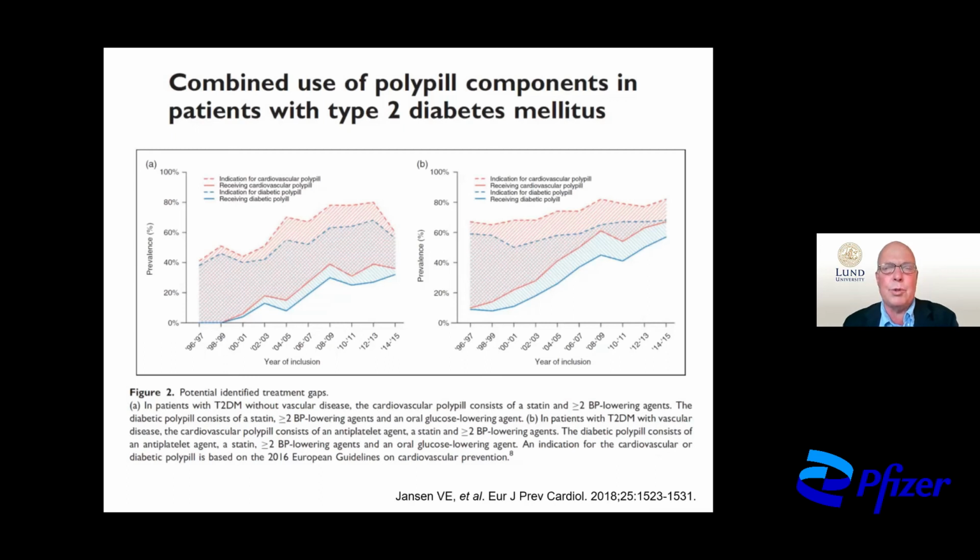The same was true for indication of a diabetic PolyPill with several antidiabetes drugs in relation to the real-world situation, patients receiving the diabetic PolyPill. So you see the gap between indication and the real-world situation, people receiving these treatments. So to your left in A, you see patients with type 2 diabetes without vascular disease. And B, to your right, in patients with type 2 diabetes with established vascular disease. And you see that the gap still remains.